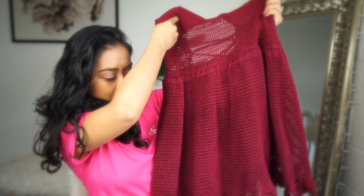And today we will be styling a summer crochet dress. Throw some cute garments around it, cute pieces for you to match up with the little dress. So before anything else, this is the dress, the cute dress that I'm talking about.